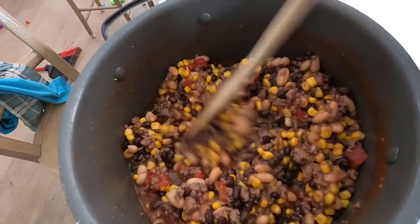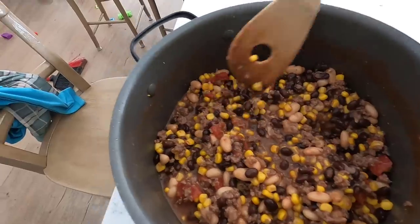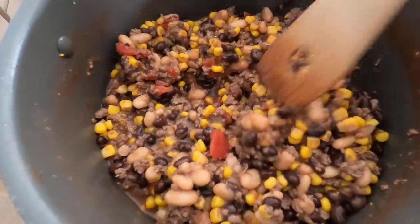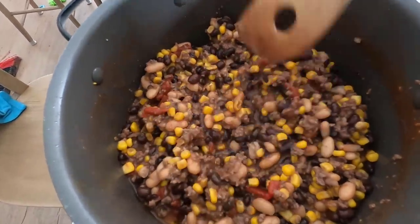So this is some moose chili we made last week. It's really more like a taco soup. It's got beans and moose meat and corn and some tomatoes. I'm gonna add a few more spices to it because it was lacking in spice a little bit. We obviously did not win the chili cook-off.